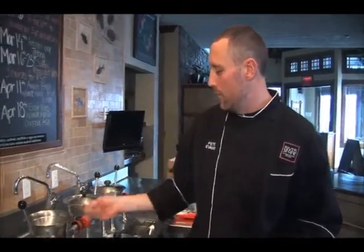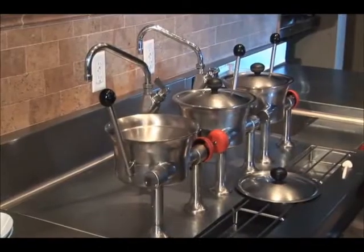I'm Pete Evans, Executive Chef here at Riverstone Chop House. And today I thought I'd show you how to make our New England clam chowder. We make it to order here at Riverstone in the kettles, and they're steam-powered kettles. You can do it just as easily at home on your stove.